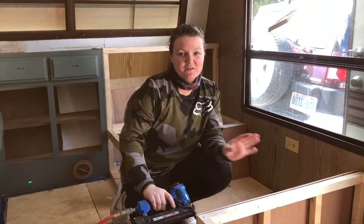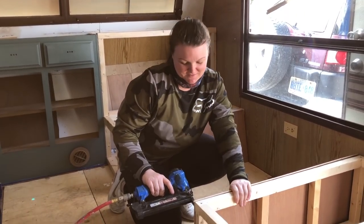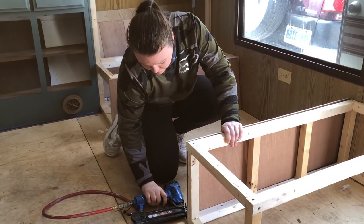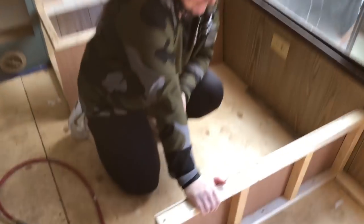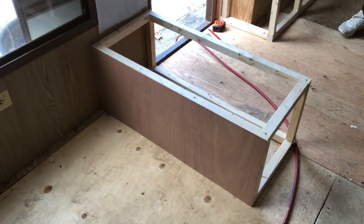My brad nailer, I'm going to brad nail on the 1/4 inch plywood, and then I'm going to work on the casings on the front. So fun! Let's see. It looks great. Oh, that looks so good. It's going to be painted white.